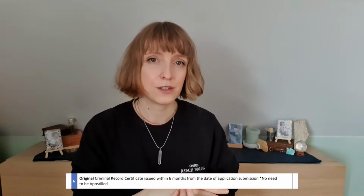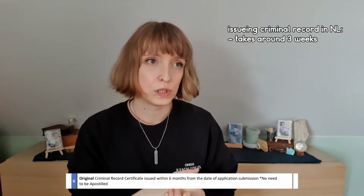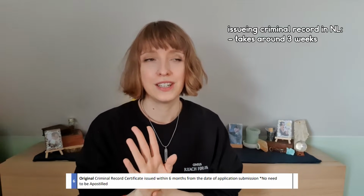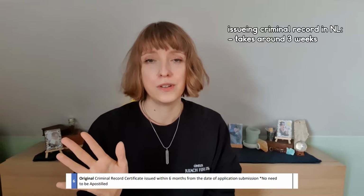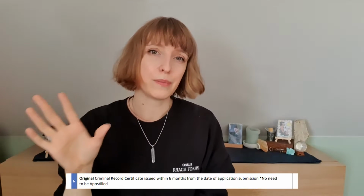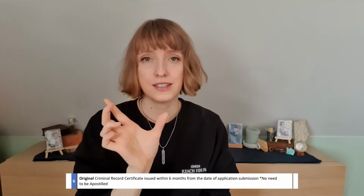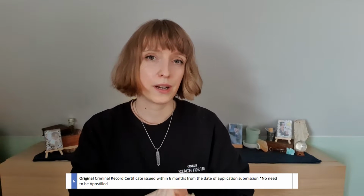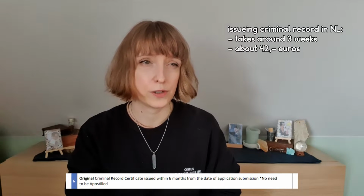They say the document takes about 3 weeks to be issued, but for me it only took 2 weeks, I think. But just to be sure, try to get it as soon as possible. In the Netherlands for the visa, it's valid for 6 months. So just apply for it when there's this 6-month mark of when you want to leave to Korea. Issuing the criminal record document also has a cost. I think I paid 42 euros for it.